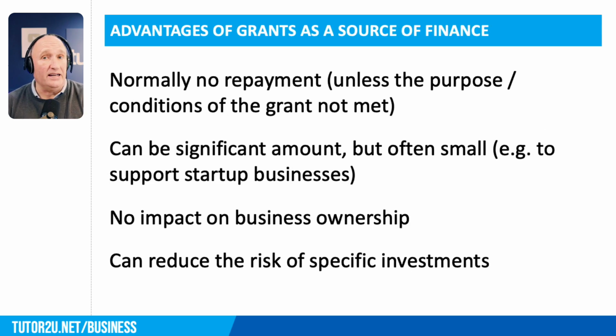Well, grants, if you can get them, are quite an advantageous source of finance for a business. The main reason being that normally you don't have to repay them. It's a payment into the business that doesn't need paying back. The only situation where the grant is repayable by the business is, for example, if the business fails to meet the requirements of the application process. For example, perhaps it doesn't take on sufficient numbers of employees or doesn't meet the obligations that it agrees to when it applies for the grant.